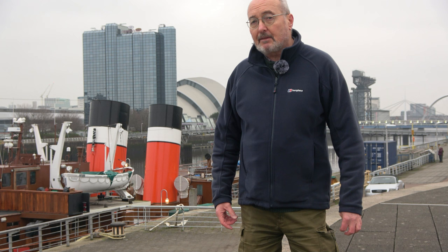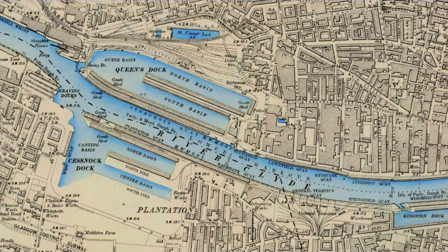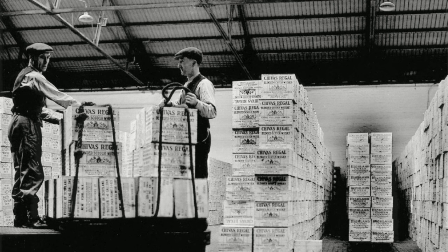It provided a great increase in the city's ability to import and export goods. And at its height, this was one of the largest harbours in the world. The combination of Queen's Dock, Kingston Dock, Prince's Dock and Riverside Quays meant Glasgow Harbour now had almost 11 miles available for the accommodation of shipping. By the beginning of the 20th century, 10 million tonnes of cargo, ranging from steam trains to coal and whisky, was being handled by nearly 7 million tonnes of shipping. And Glasgow Harbour had become one of the world's major ports.